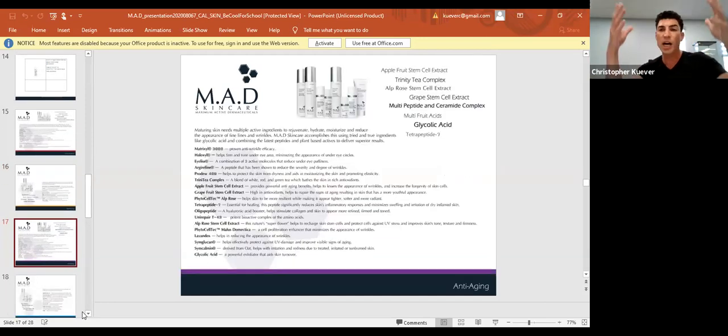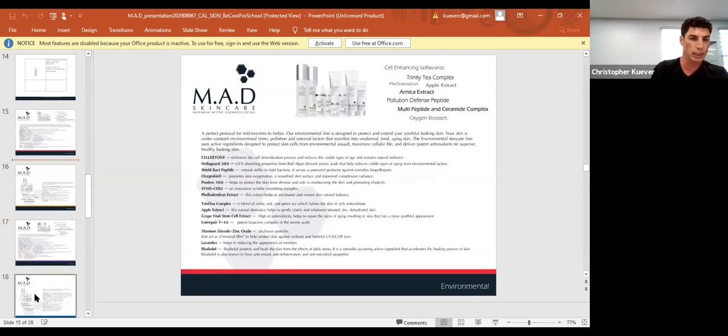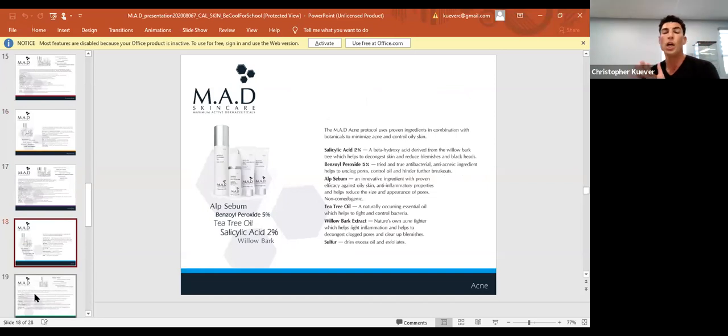I'm not going to cover all these slides, ladies, like we discussed earlier, but let's go back to the acneic. Featured ingredients in the acne line as a whole, we're just going to go not as in-depth as we've done before, but I think it's really important for our newcomers. Featured ingredients: salicylic acid at a 2%, benzoyl peroxide or BP at a 5%, Alp sebum, tea tree oil, willow bark extract, and sulfur.